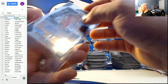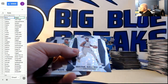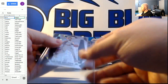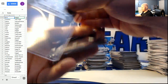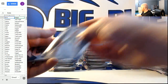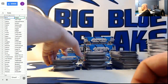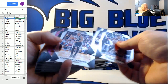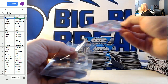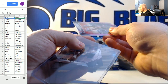Steven Adams doesn't sign a lot. Silver, Wayne Selden Jr., rookie for the Grizzlies. Right behind him, Jayson Tatum, base rookie for the Celtics. Silver, Steven Adams for the Thunder. Jonathan Isaac, rookie for the Magic. Pink to 50 for the Hornets, Dwight Howard. There's number 22 out of 50 for Dwight. Future Hall of Famer, Dwight Howard.